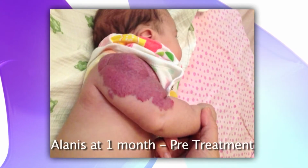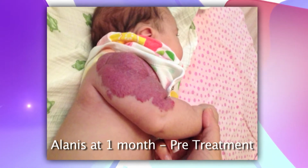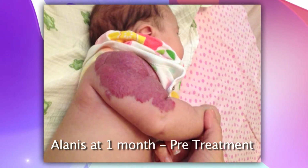I was talking to your wife, and she was explaining to me that it was a little bit hard to put clothes over her arm, that it would be uncomfortable for her. Can you tell me about that? Yeah, I think the skin in that part was sensitive, and it bothered her. Exactly, it bothered her. And then we preferred cutting the sleeves out.